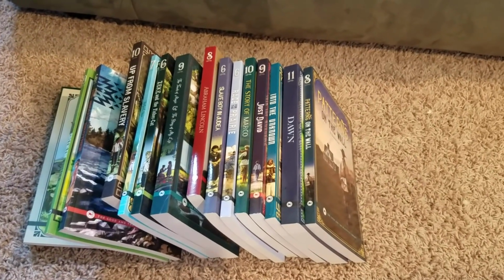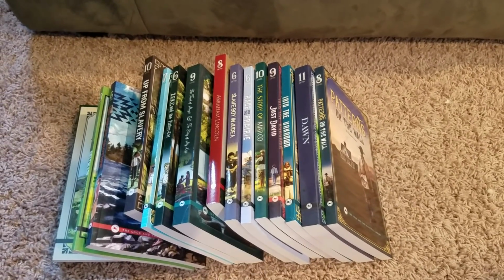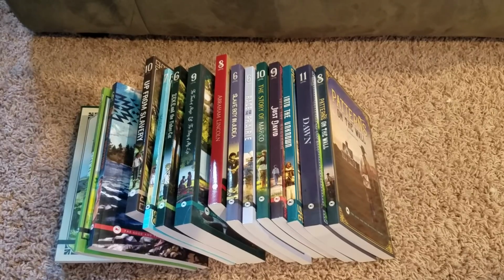There's one more kind of glance at all 16 of them together. So these books are 10% off today and tomorrow if you get them on the website. And if you're ordering curriculum for next year, pick up a couple of these books to have on hand for your kiddos to grab when they need some free reading.